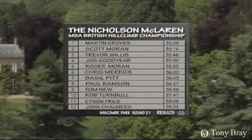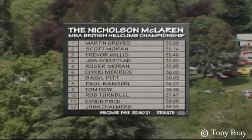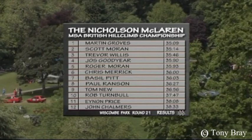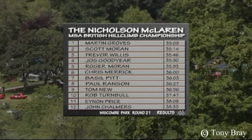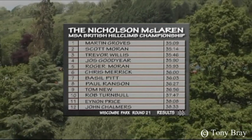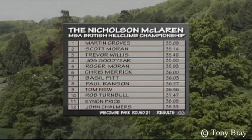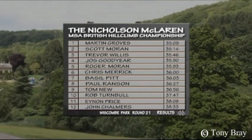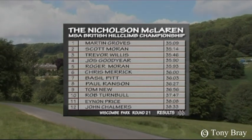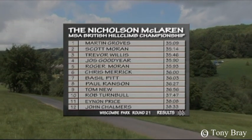So Martin Groves pegs another one back by just 0.04 of a second to level with Scott Moran on 10 wins apiece. Trevor Willis is a strong third in his nimble-handling OMS Powertech, outgunning even the ultra-powerful traction-controlled Pilbeam Judd of Joss Goodyear. As Roger Moran and Chris Merrick continue their duel, Moran Senior gets the verdict by 700ths, with Basil Pitt a further 300ths adrift in a close midfield battle.